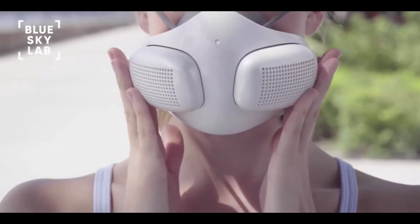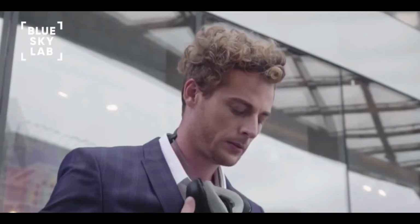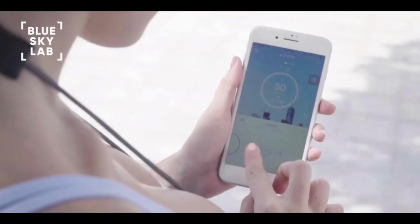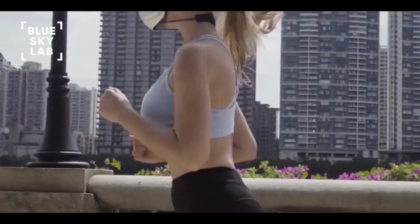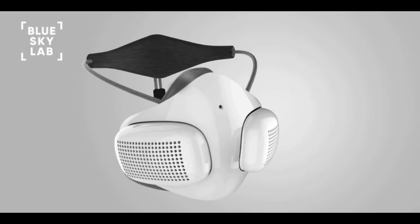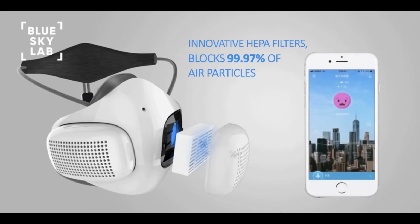ATMOBLUE is an innovative portable air purifier which protects users from air particulates while providing an enhanced breathing experience. ATMOBLUE features built-in high-speed fans and continuously supplies fresh, filtered air to users. With over 150 hours of use per filter, ATMOBLUE delivers 99.9% clean air around the clock.